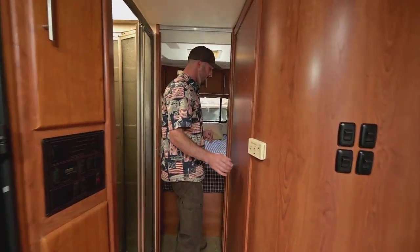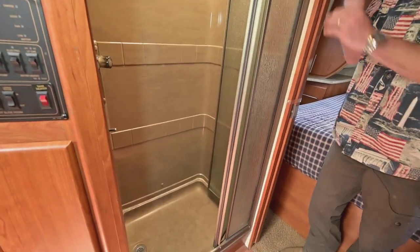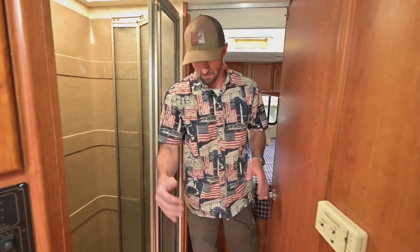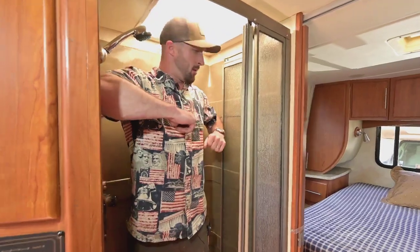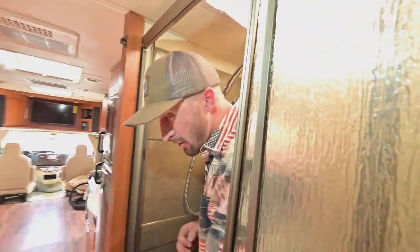Your controls for your heat here, and then split bathroom. So you have a good size shower here, pocket door on this side, and then your commode door doubles as the door for this side. Good size shower, I'm about 6'3". I can get in here, get my arms up, get them most of the way out, do just fine. So do what I need to do.